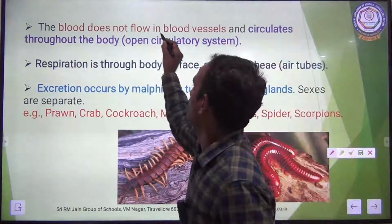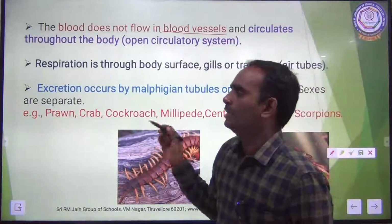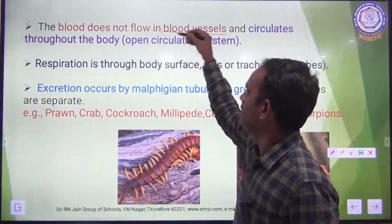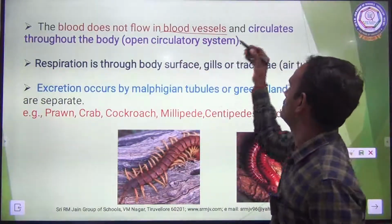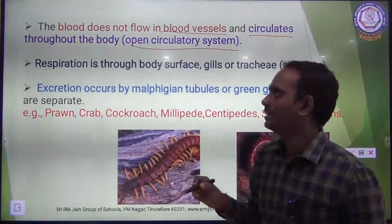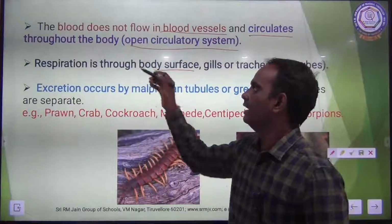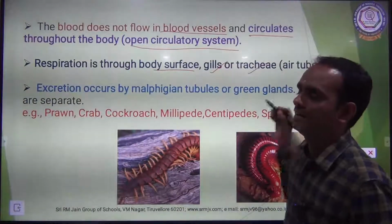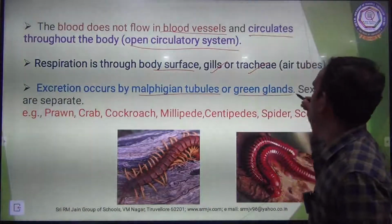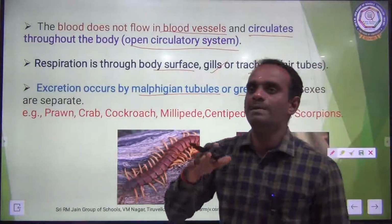The blood does not flow in blood vessels. In the phylum Arthropoda, the animals do not have blood vessels. The blood does not flow in vessels and it circulates throughout the body. So it is said to be an open circulatory system. Respiration takes place through the body surface, gills or trachea. Excretion occurs by Malpighian tubules or green glands. Sexes are separate, so the male animal is different and the female animal is different.